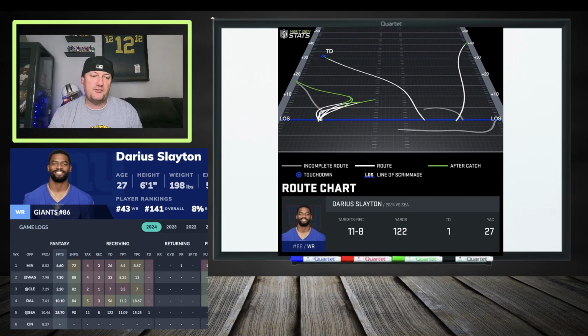But if he's back on the field, Darius Slayton has top end speed. I'm not going to say 4.3 speed because that was a long time ago at the combine. He has top end speed, can get downfield, has rapport with Danny Dimes, could earn targets, deep targets, and if he brings in a couple of those, could give you some good production.